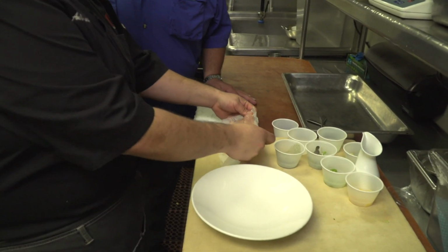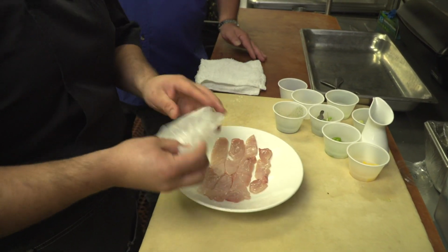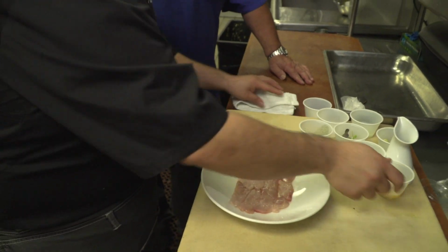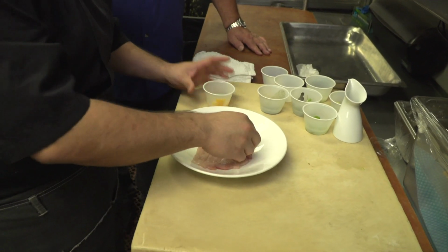So what do you have for us? Today we got yellowtail aguachile, our version of a ceviche that we do here. We've gone ahead and cut the yellowtail already. I'm gonna lay down the portions right here on the plate, kind of center it out a little bit. From here, we're gonna start compiling our separate ingredients. So we have diced orange.